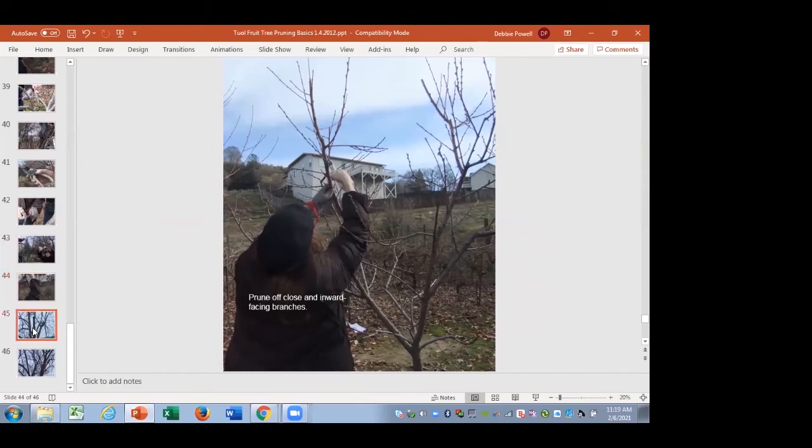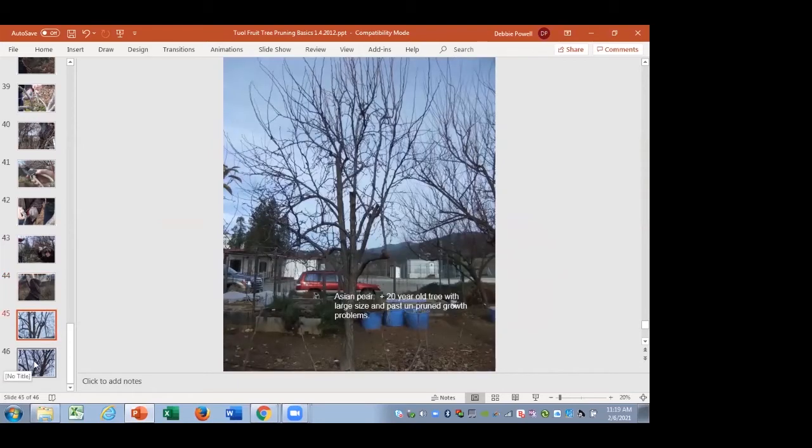Next slide, please. Okay, this is an Asian pear, one of the 3 or 4 Asian pears we used to have at the garden. At this time it was a 20-plus-year-old tree. Probably by the time we took it out, it was probably 30 years old. What would you say, Lisa?